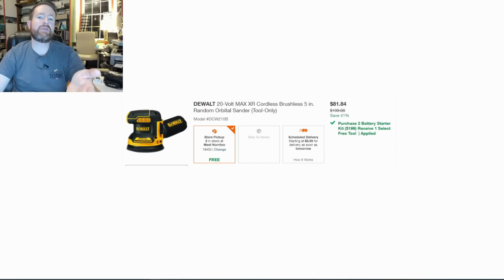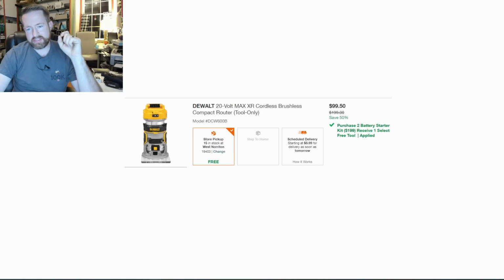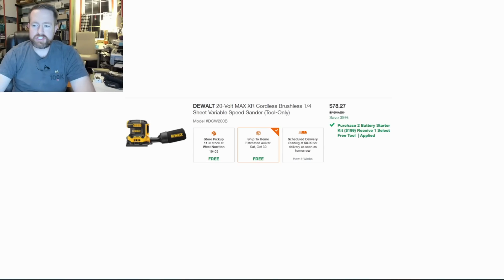So if you're buying these at $81.84 and you don't need a 4 amp hour battery, this might make more sense than that Lowe's $300 combo. Again, you got to add stuff up. You've got the FlexVolt Advantage recip saw for $99.50. The $99.50 DeWalt router. I just bought this one myself. I'm excited to try this router out. You got the quarter sheet sander.